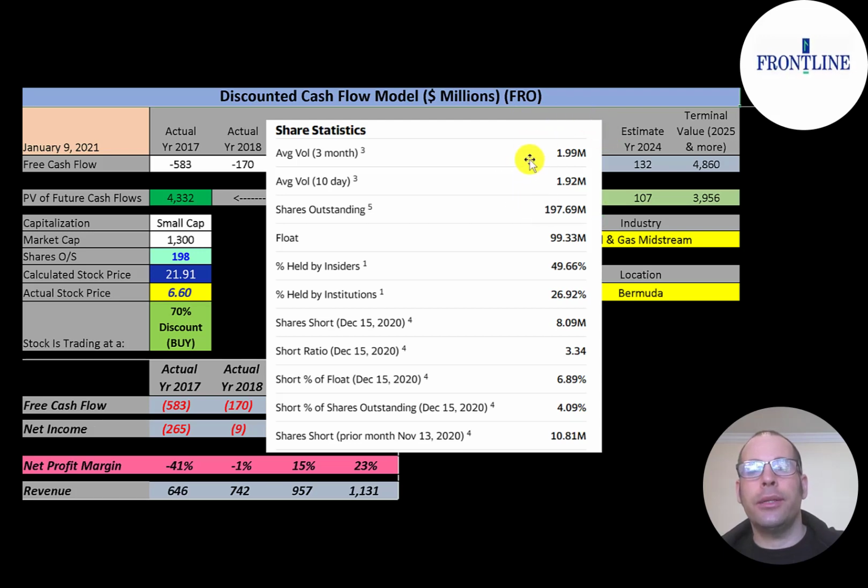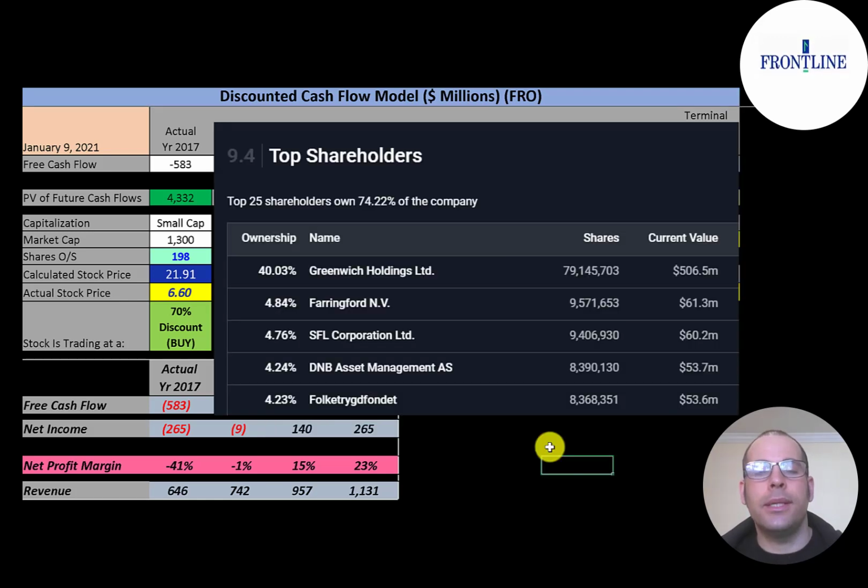About 2 million shares are traded each day on this stock, and of the 200 million shares outstanding, about half of them are on float. And 50% of the shares are held by institutions. Almost 7% of the shares on float are shorted. The reason the company has such a low short percentage is because Greenwich Holdings holds 40% of the company's stock. The next shareholder is 5%.